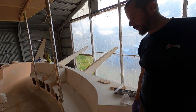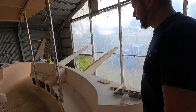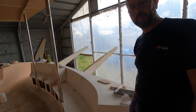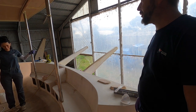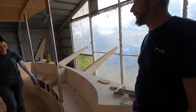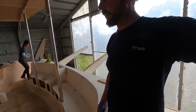We managed to scrape off all the epoxy pretty quick, faster than I thought we would. So we're all right. We're back to the swearing we did yesterday when applying it. And we'll mix another batch. Basically, yeah, square one. Yesterday did not happen at all. Yeah. Let's deny yesterday happened.